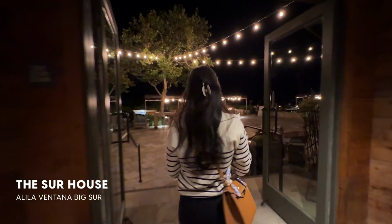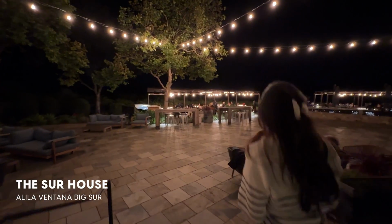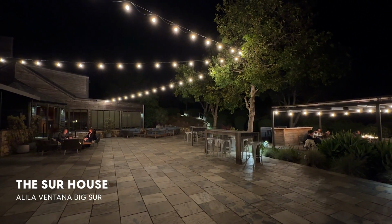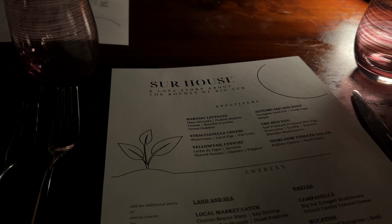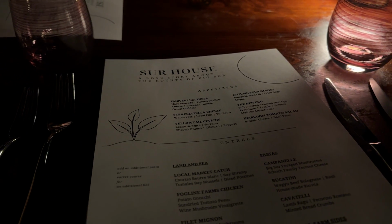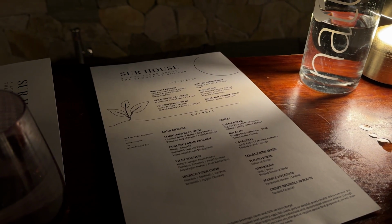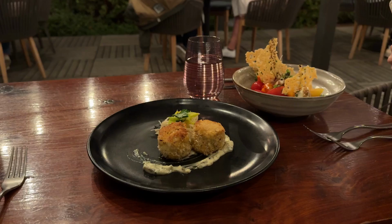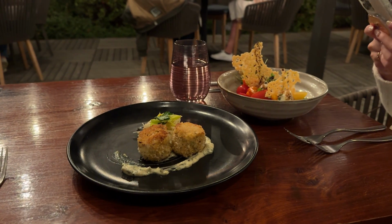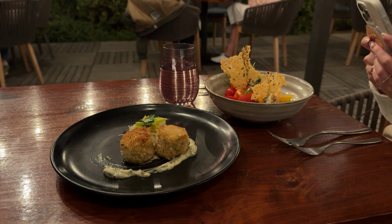Later that night, we walked the 0.3 mile path to the Sur House again for dinner, and again, everything takes place out in the patio, and there are heaters that are brought out to keep you warm. This is the menu, and I'll link it down in the video description as well. The menu doesn't change much from day to day, maybe 1 or 2 dishes changes, but for the most part, it stays the same. For the 3 nights that we had dinner, we got different dishes each time to try as much as we can.